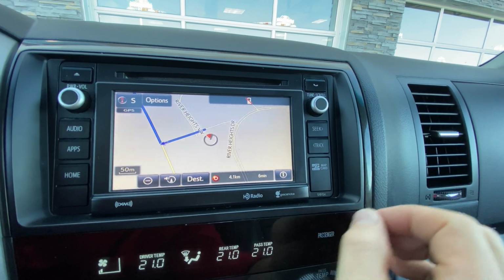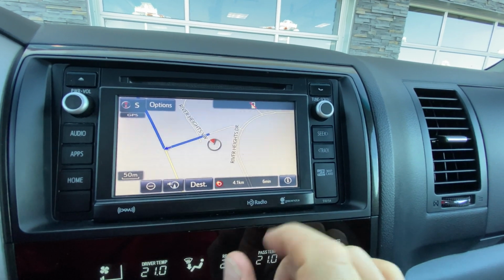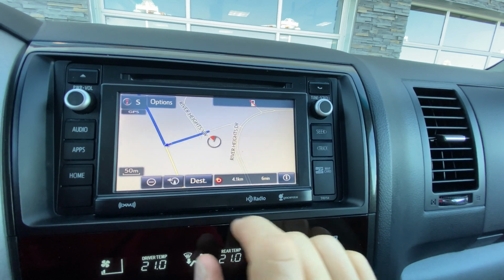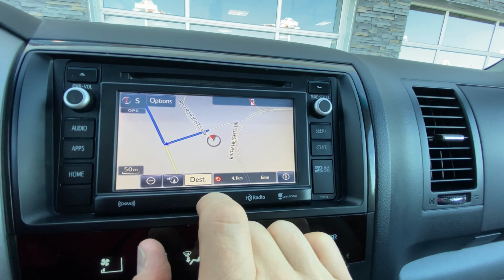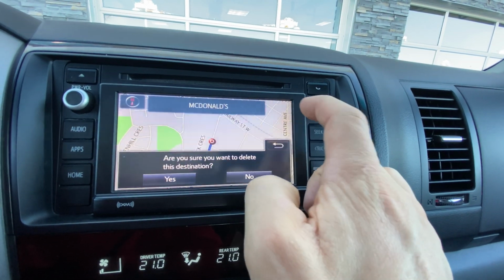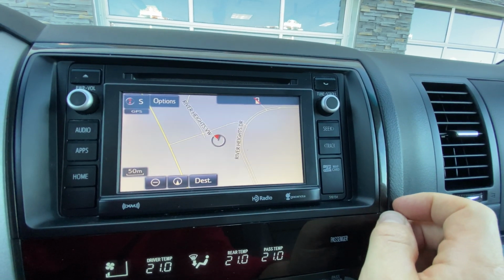So super easy to use. One of the things that I always found frustrating is once you see the golden arches, trying to get rid of the voice, trying to get rid of the thing telling you where to go. So you do have that. I can turn it off right there. I can just click it, or if I hit destination, I can just hit delete destination right there, hit yes, and it's gone. So that's a really super simple system to use.